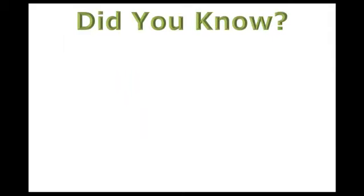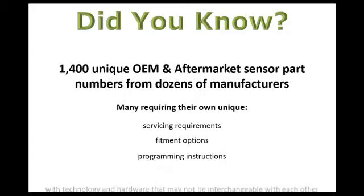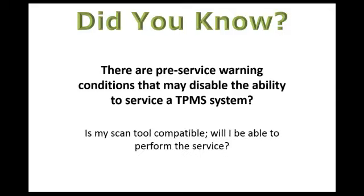Did you know there are over 1,400 unique OEM and aftermarket sensor part numbers from dozens of manufacturers, many requiring their own unique servicing parts, fitment options, programming instructions, with technology and hardware that may not be interchangeable with each other. There are many pre-service warning conditions that may disable the ability to service a TPMS system. For example, is my scan tool compatible? Will I be able to perform the service?